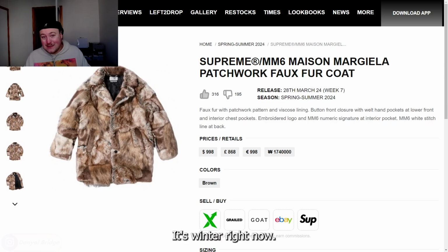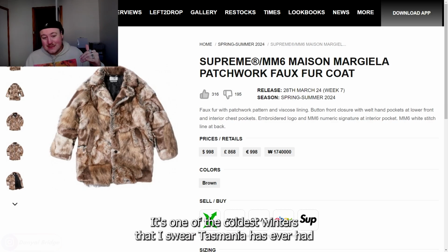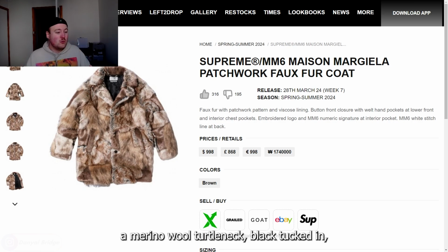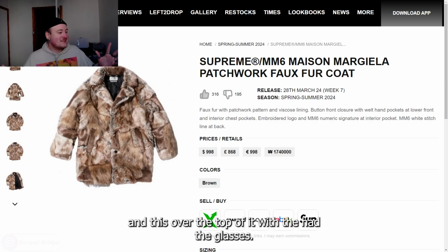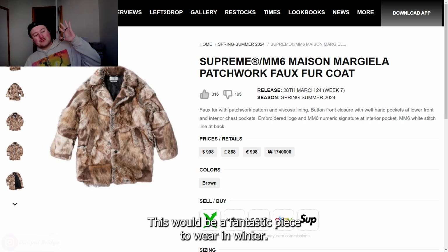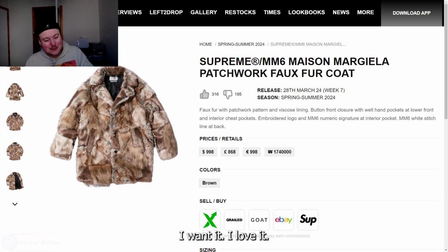It's winter right now. It's one of the coldest winters that I swear Tasmania has ever had. And I would absolutely love to wear just some really nice suit pants, a merino wool turtleneck, black, tucked in, and this over the top of it with the hat, the glasses. I can visualize the whole outfit. This would be a fantastic piece to wear in winter. I want it. I love it.